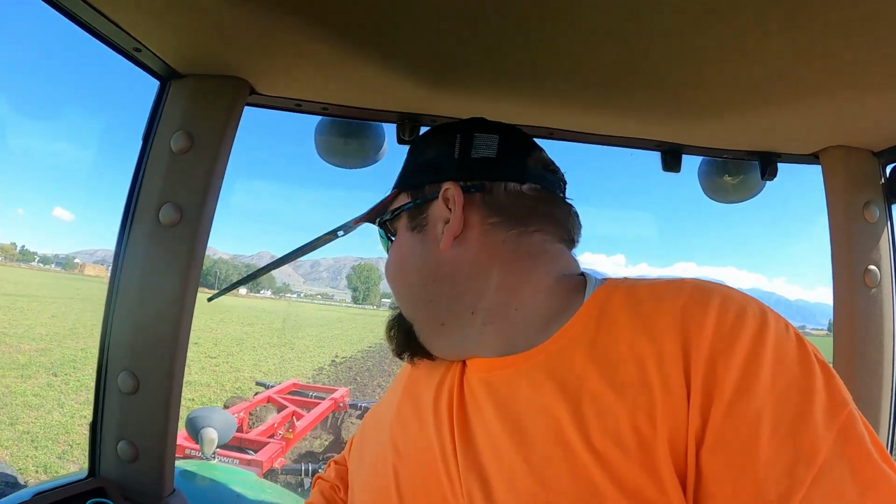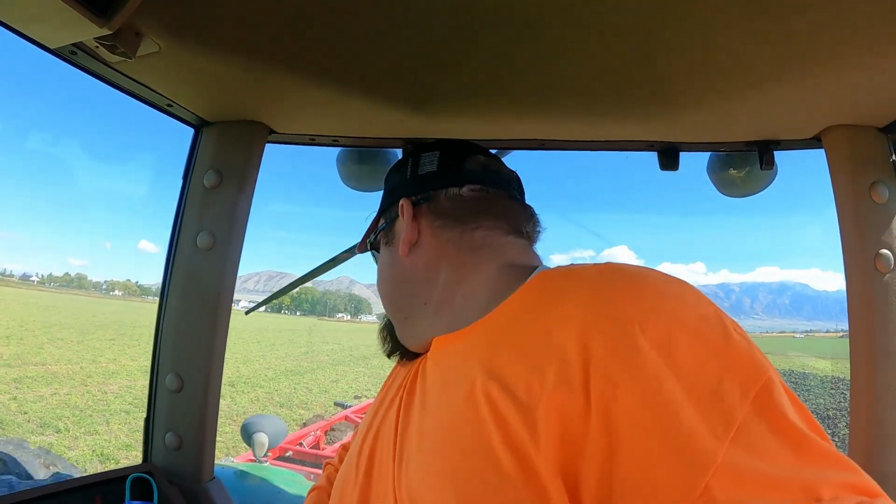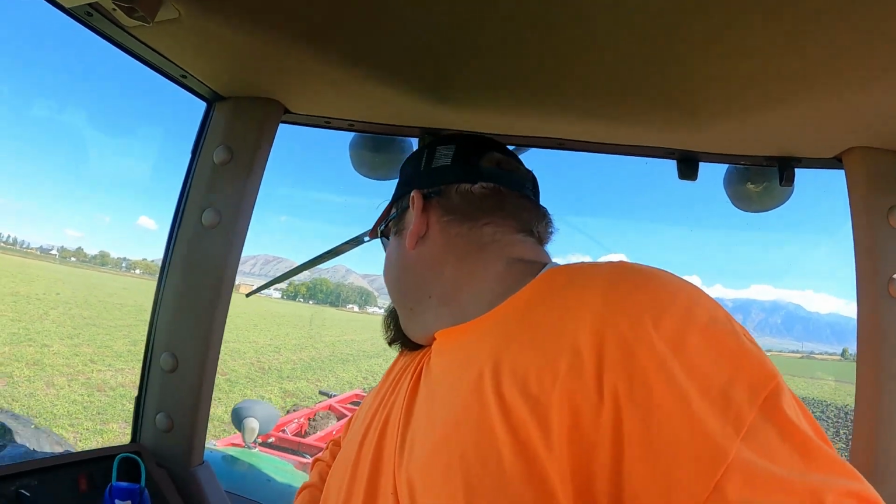We're gonna get this disked up, get it turned over so it can start drying out, then hopefully we can get grain planted in it sometime next week in between cutting corn. So I think they might start this weekend, open up a couple of fields while I'm at work, but then I'm taking all of next week off. And I think we're gonna try and get a bunch of corn cut. I might take a day or two and go up the canyon and do a little elk hunting with Marcy. I'll just have to see how things go. All right, let's get this disked.